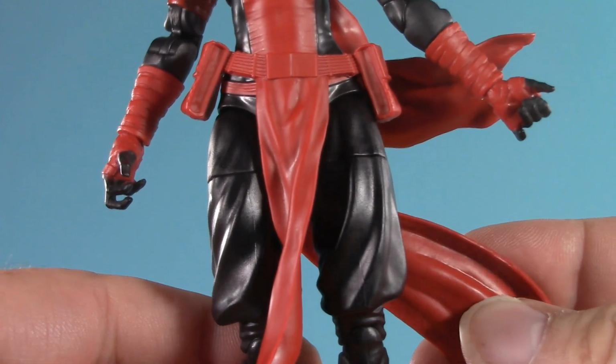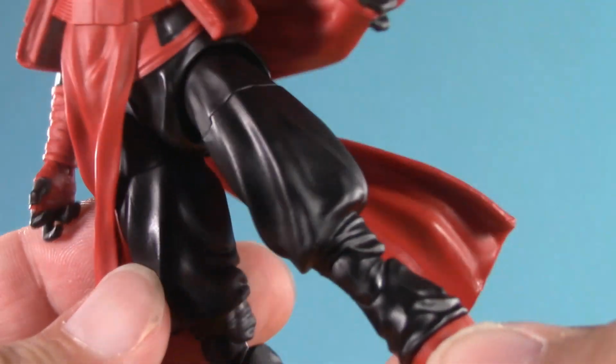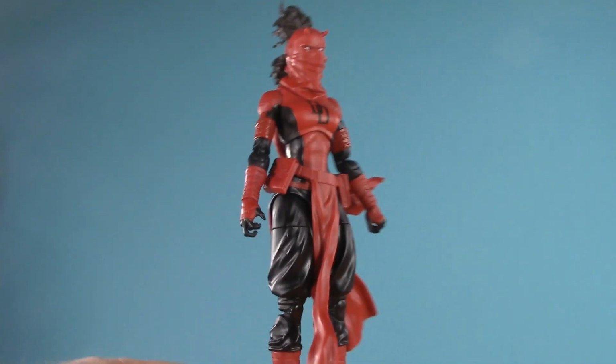Moving on down, she has a belt with a sash that's a loose floating piece, but I gotta tell you, I'm really impressed with how they captured these baggy pants. And then moving down, we have more wraps, and of course the whole figure is pinless.